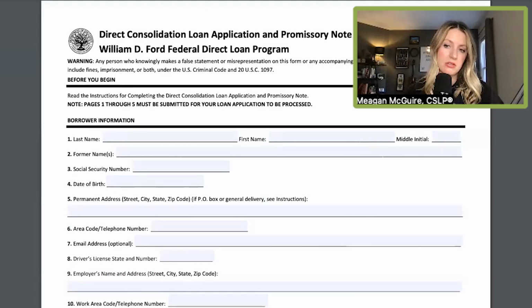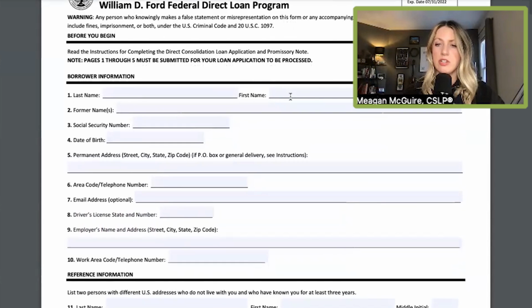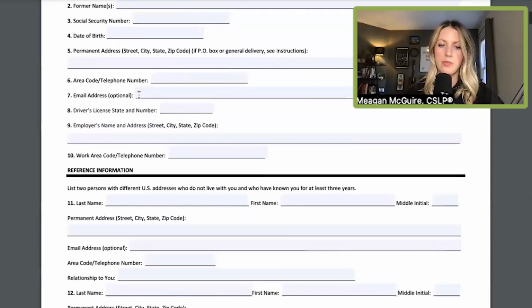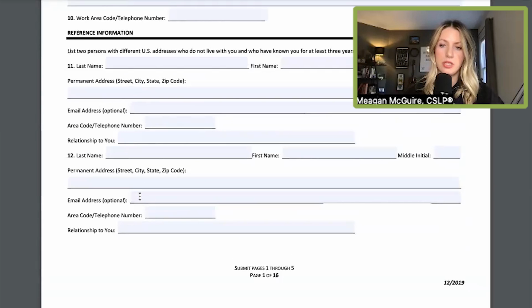So this still, from what we know, is the most recent paper consolidation application that you can use. On the first page, the very first page is all basic information. Pretty straightforward. You would put the borrower's information here, basic info, and then it's going to ask for reference info. You do need to include this reference info when you're completing this application.